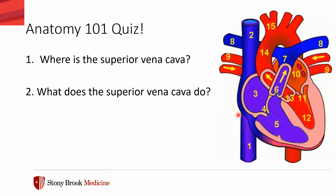So the superior vena cava is a vein. It returns the deoxygenated blood coming from the head, the neck, the upper extremities, and the torso. It brings it all back into the heart, so it drains into the right atrium. Over here, you can see the superior vena cava is number 2. It's not super clear depending on how you're looking at this photo, but it drains into number 3, which is your right atrium. This is really important to know because it makes a lot of this make more sense.